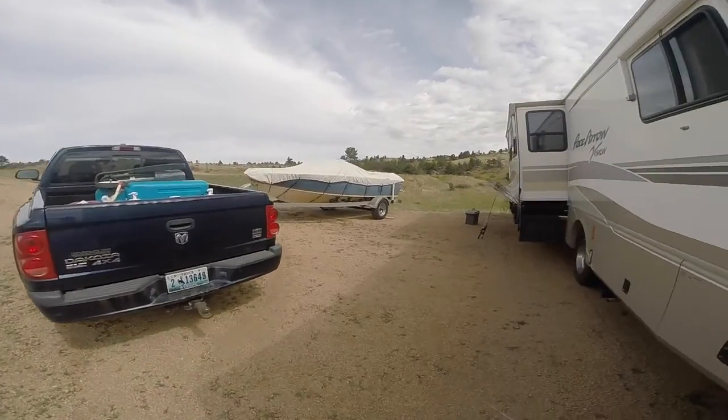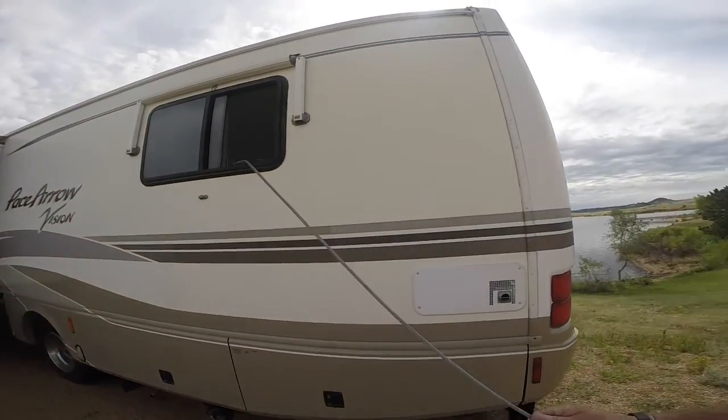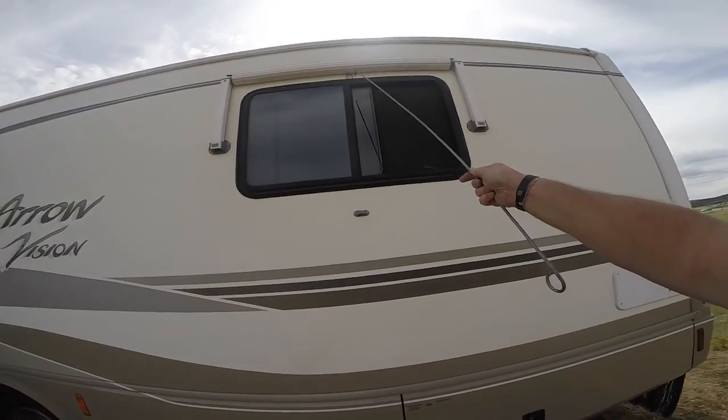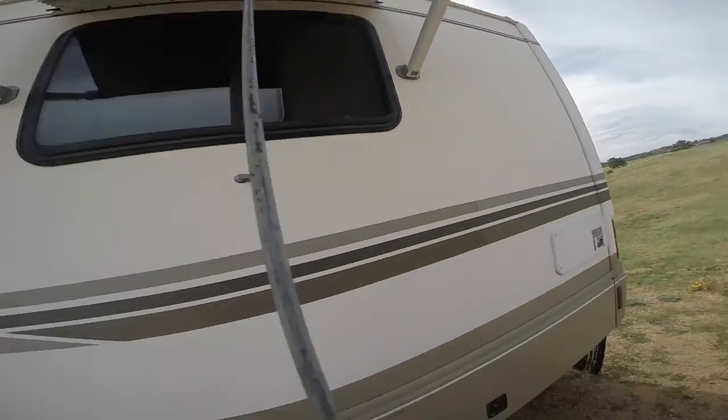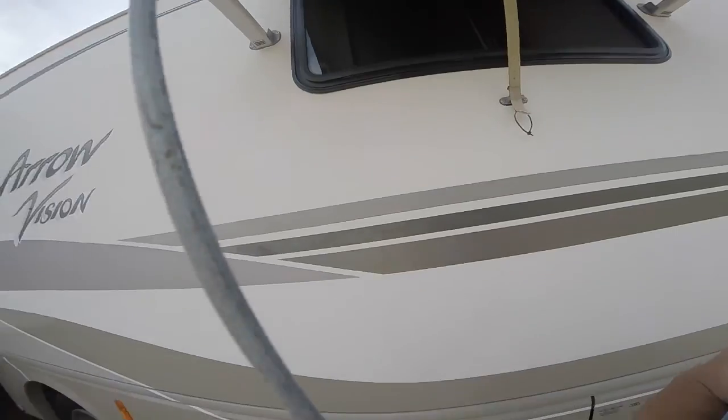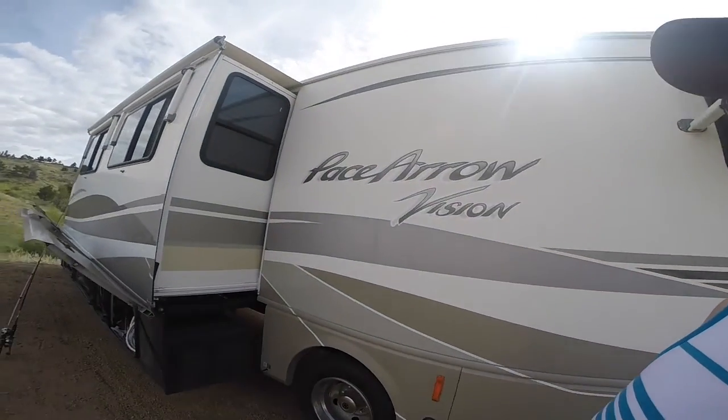Back around to this side. Now those of you that are familiar with awnings, these little ones just cover the windows. They come down to about window height. And on this side, this is the west side, it really keeps the sun out later in the afternoon.